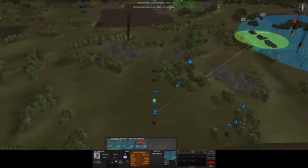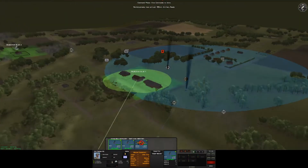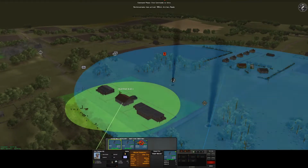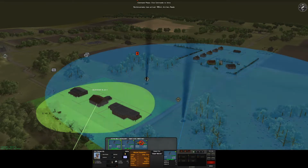Who's calling these guys in? Oh, it's my HQ. Oh, using the UAV, yeah. So we're calling in on the objective itself, but I don't think there's actually anyone here. When I had planned it, I thought that some of the BMPs might come in and drop the troops off, but it looks like they've taken up positions looking over the objective itself.